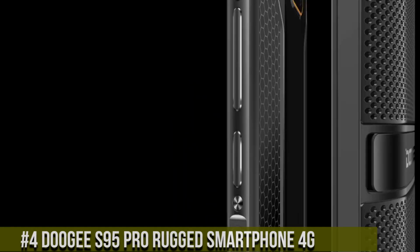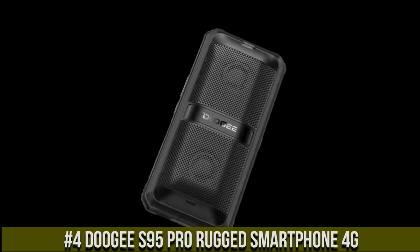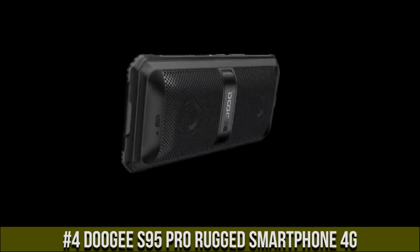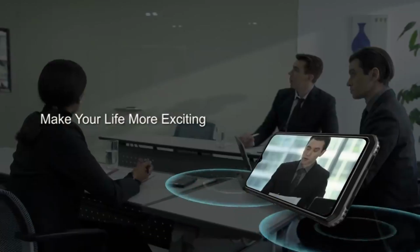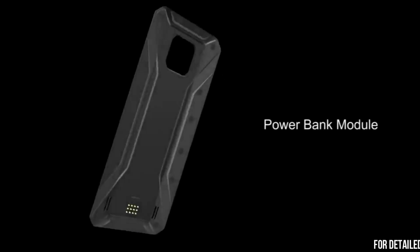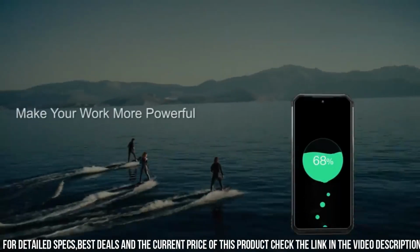Number 4. DOOGEE S95 Pro Rugged Smartphone 4G. The ultimate rugged smartphone that combines durability with powerful performance. Built to withstand extreme conditions, this 4G rugged smartphone is IP68 certified, meaning it's waterproof, dustproof, and shockproof.